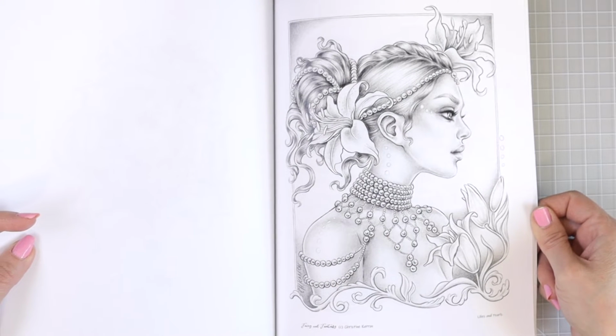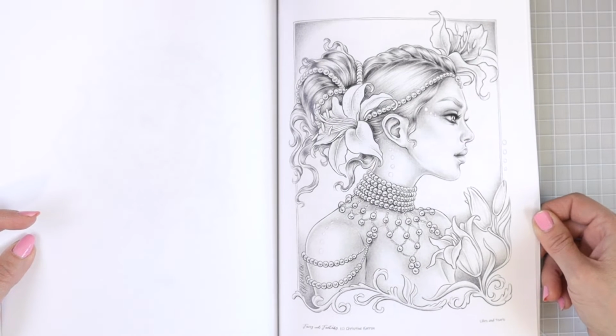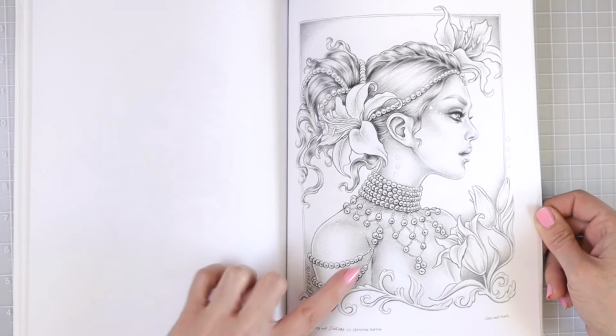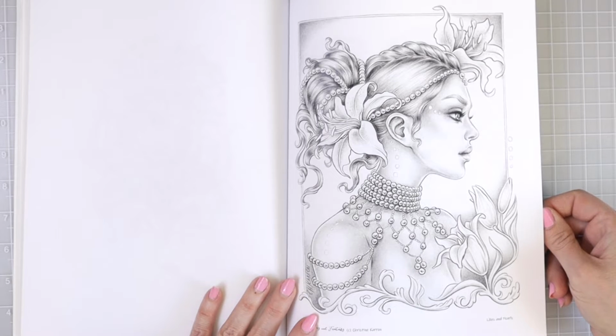I've seen so many people color this image here. This one's called Lilies and Pearls. Some of the finished coloring pages I've seen for this one are absolutely beautiful, with all of the beading around her neck and down her chest and everything, and over here on her arm and in her hair. That's just one of the most beautiful images.